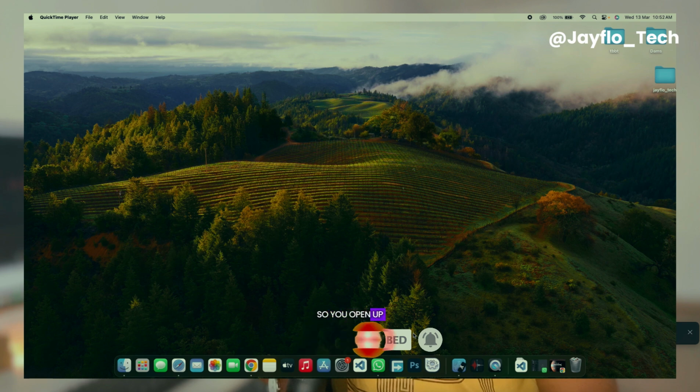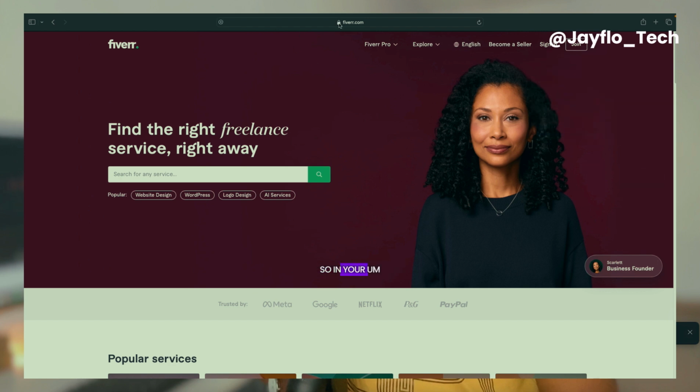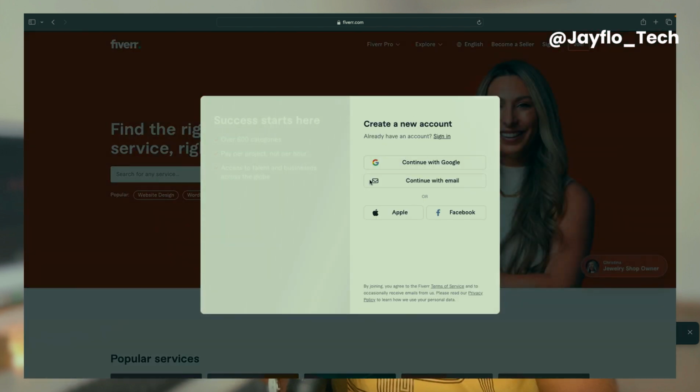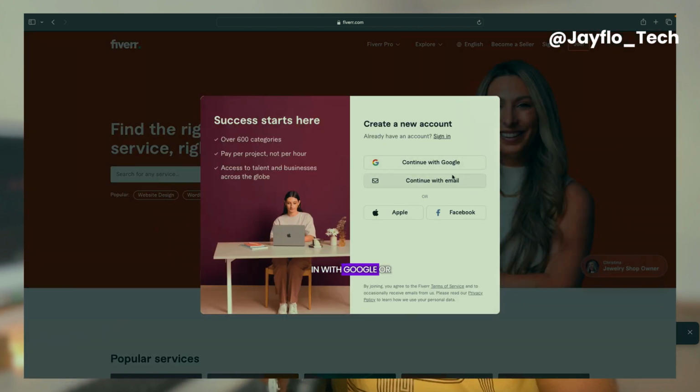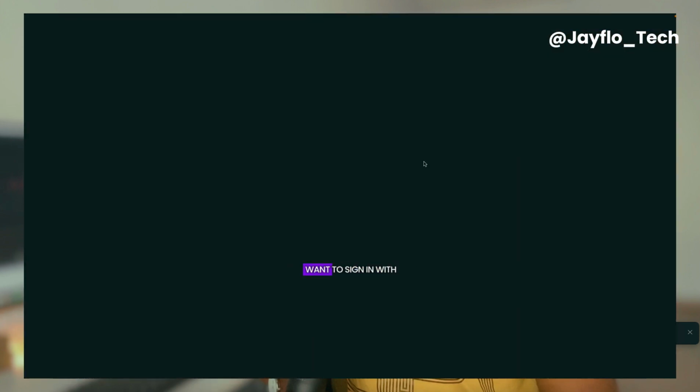First thing we're going to do is create a Fiverr account. So you open up your browser. I'm not going to use Chrome, I'm going to use Safari because I have an account in Chrome. So in your address bar, you type fiverr.com, 5, then double r.com. Then you click on join. So you can sign in with Google or with your email or Apple ID or Facebook.